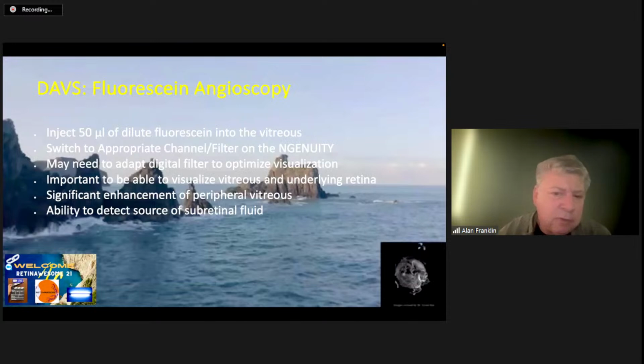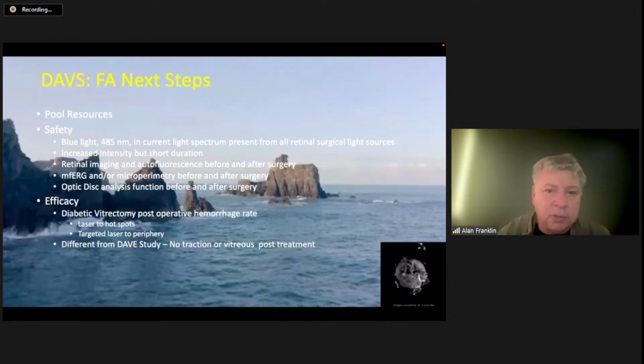Dr. Mishev is also doing some pioneering work on fluorescein angioscopy, where he's injecting dilute fluorescein into the vitreous to better visualize the vitreous and detect fluid coming from the subretinal space in retinal detachments. So, you know, the images are pretty, and it's really compelling to see in the operating room, but is it doing anything?